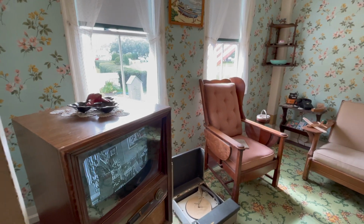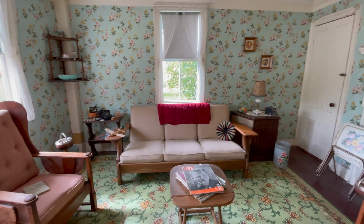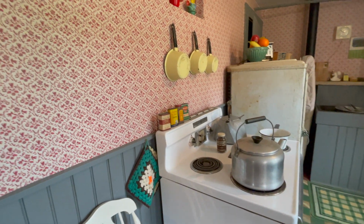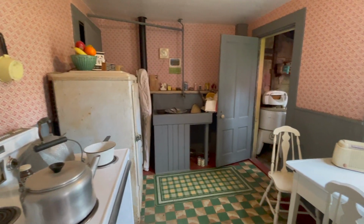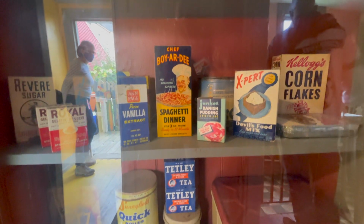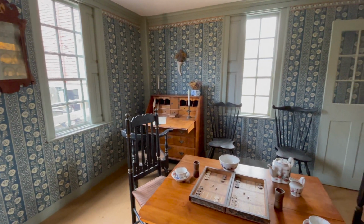So definitely an interesting type of museum, kind of more of a living history museum where they have interpretive actors that stay in period as they talk about the area and the different things that went on with the people that lived there. So very interesting place. It's open from 10 to 5. The tickets are valid for 2 consecutive days.